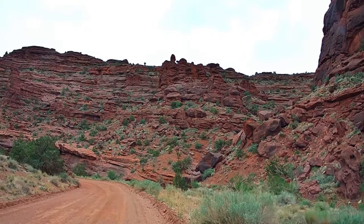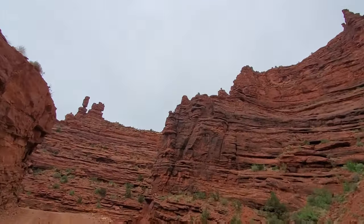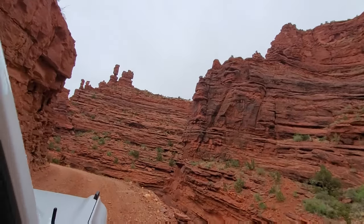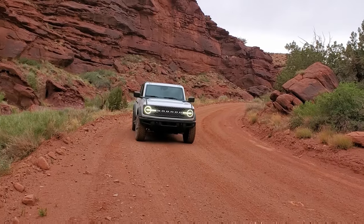It doesn't take long before our route took us through a narrow red canyon with amazing rock formations, such as the Big Bad Wolf in Red Riding Hood, the Chessman, also the Candlestick.